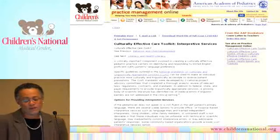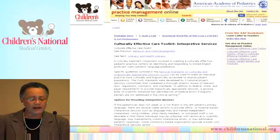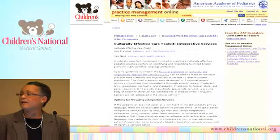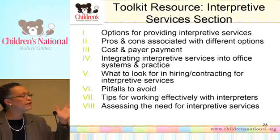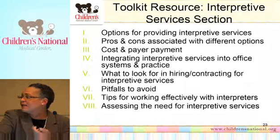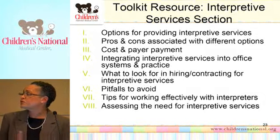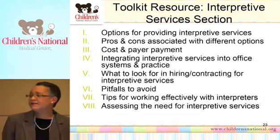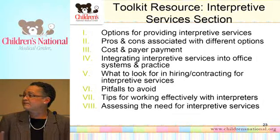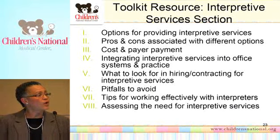There's a section on the website that we developed that specifically looks at this issue of interpretive services and the pros and cons of using different kinds of interpreters, and the different options that are available to practicing clinicians. These are the sections of that particular part of the website. The options that are available, the pros and cons, and issues regarding cost and payment. In many cases this is not reimbursable, but in some it is, and the website goes into some detail on that. It also covers what to look for if you're contracting an interpreter, some pitfalls to avoid, tips for working effectively with interpreters, and then assessing the patient's need for interpretive services. So these are the sections that are included on the website.